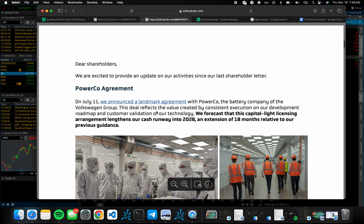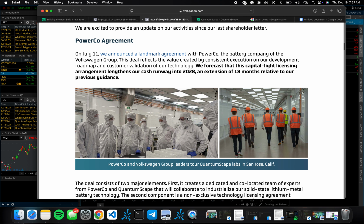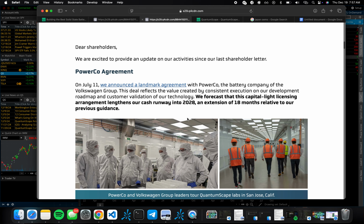So first thing I want to talk about, these are the last major news that happened that we need to go over. And the first one's going to be back in July. We had the PowerCo news, which they decided to go with a capital light approach, meaning that instead of forming a JV with PowerCo, they decided to lend them their technology and have them develop the batteries for them. So now that money that was originally tied up to the JV is now going to be used to extend their cash runway by 18 months.